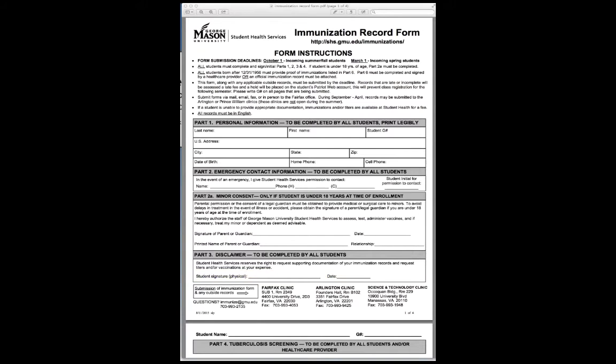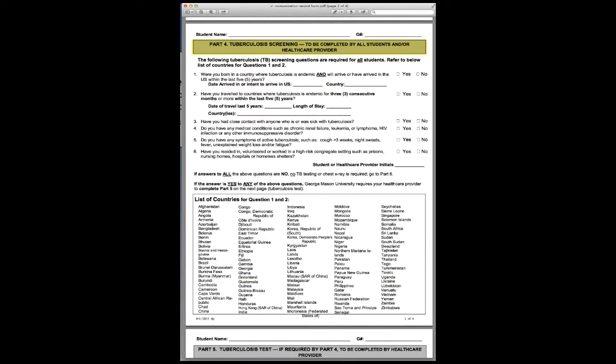Part 4. Tuberculosis screening. At the top of each page of the immunization record form, please print your name and G number. All students must complete the tuberculosis, commonly known as TB, screening portion of this form. Please answer yes or no to the following questions by checking the appropriate box.